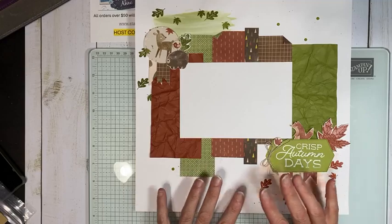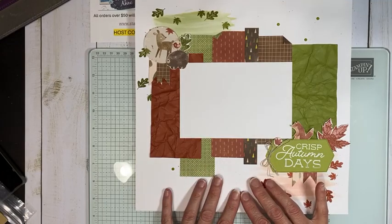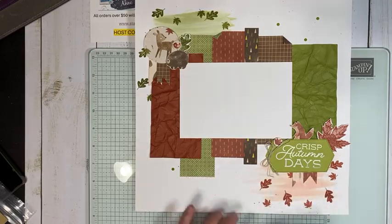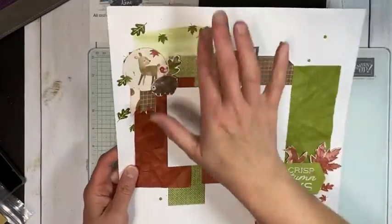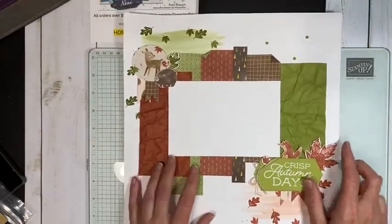So we actually created a scrapbook page. This was inspired by one of the artisan design teams who was showcasing the Autumn to Remember kit. I liked some of her elements, so I took some of her elements but then made it my own. So we are using that White Willow. We did a color wash of Old Olive and Cajun Craze.